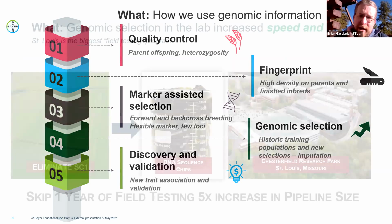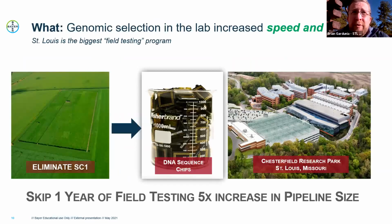So for genomic selection, the main way that we're using it is to eliminate a year or 2 years of our testing program. If we can get the same prediction accuracy as the first or the second year of testing, then we're going to jump the material that we can select with genomic selection to the next stage.